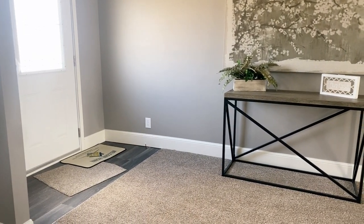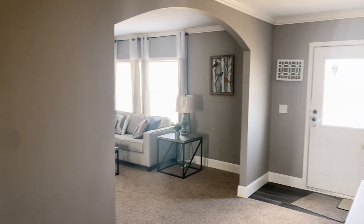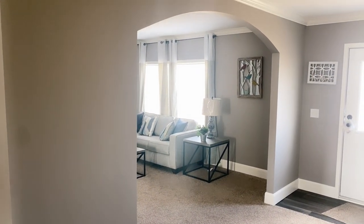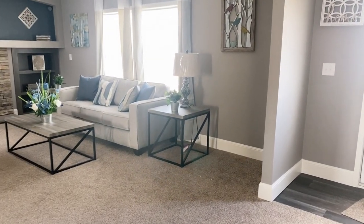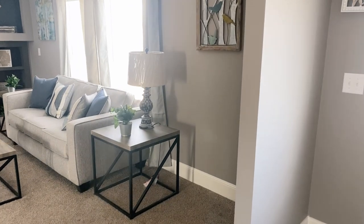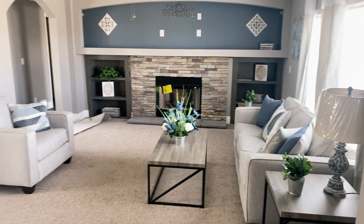to greet you. When you first walk in, you have an area to take your shoes off before you hit the carpet. I just love the way this entry is set up because again, it's open, but it's separate. Now you have these beautiful arched entryways into each room. This first room here is the living room. Look how beautiful this living room is.